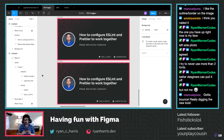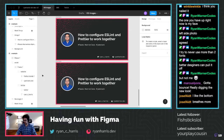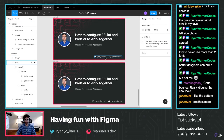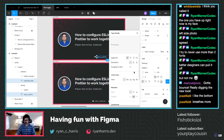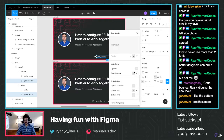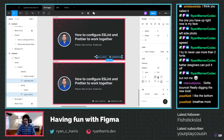Just sitting back trying to look at it, you know. You get deep into the pixels and then looking at it from the wide angle, it's hard to tell. You like the bottom? Yeah, I do too. And you know what? This one also could be a product of, maybe it can be the same font, but maybe it needs some, where's the kerning? Ooh, ligatures, horizontal, so cool. Where is that? Is it letter spacing? Yeah, there we go. Maybe even if you just bump that up.